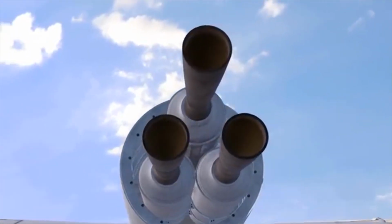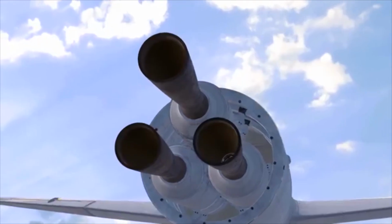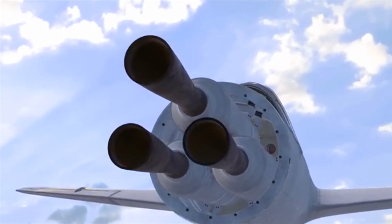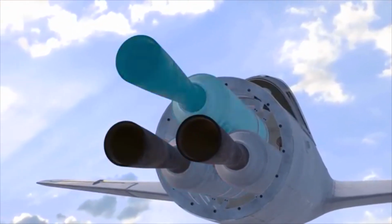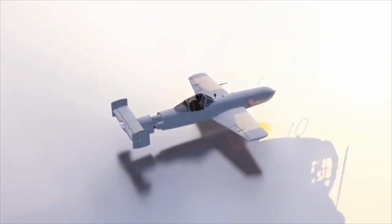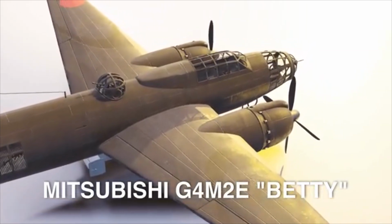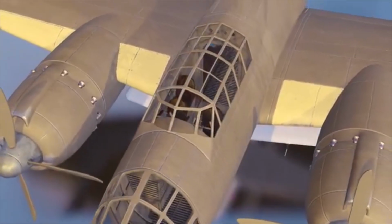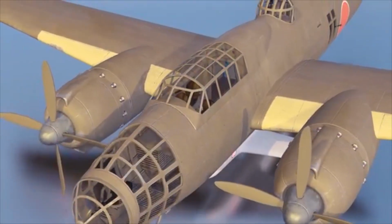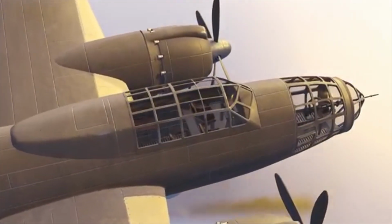The combination of the joystick for roll and pitch and the rudder bar for yaw allowed for complex aerial maneuvers, highlighting the importance of pilot expertise in effectively operating the Ohka. Starting process. The Ohka's journey started beneath the wings of a Mitsubishi G4M2E Betty bomber, which acted as its flying launch pad. This bomber carried the Ohka into the sky, and when the time was right, it released the missile, setting it on a dangerous path toward its target.